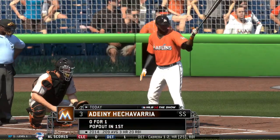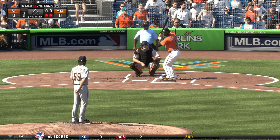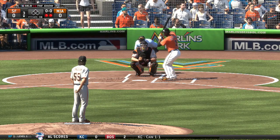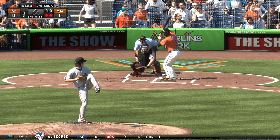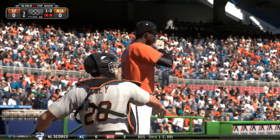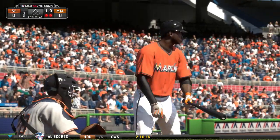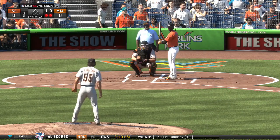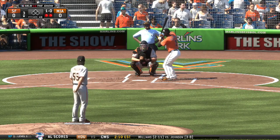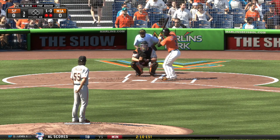He popped out his first time. He'll start him here with a changeup, but it's taken for ball 1. And even with 2 outs, this is a team that can still put something together here, especially in this part of the lineup, so you can't let your guard down.